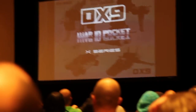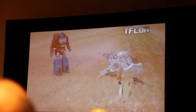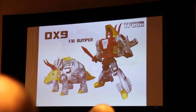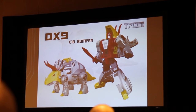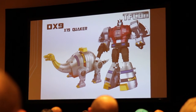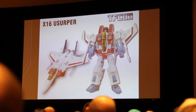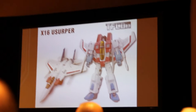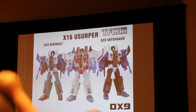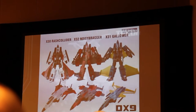From there, we're going to go into the Warner Pocket Series. I love Legends figures. So I love all these tiny little figures. So you can see Bumper. We actually have Bumper in the prototype stage in the cases. We also have Quaker. And they're good looking. They're very close to almost how the original Dinobots looks. Usurper and his buddies. Blue Bolt and Sky Shaker. And their buddies, Rascal Ladder, Noisy Bragger, and Gallagher.